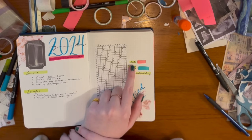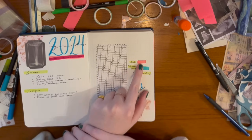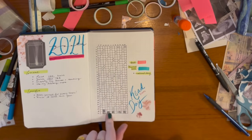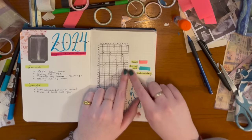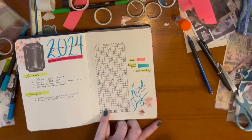I guess I should pick a color for not red. I don't really know what color to pick for not red, or maybe I just leave it blank. I don't know. I'll have to see. But red, I have pink. Finished book, I have this blue. And then these dots all throughout are weekend days. I marked them so that I could see more clearly which days are the weekends. But yeah, this finished book thing is whenever I finish a book, I'm going to color that square blue.